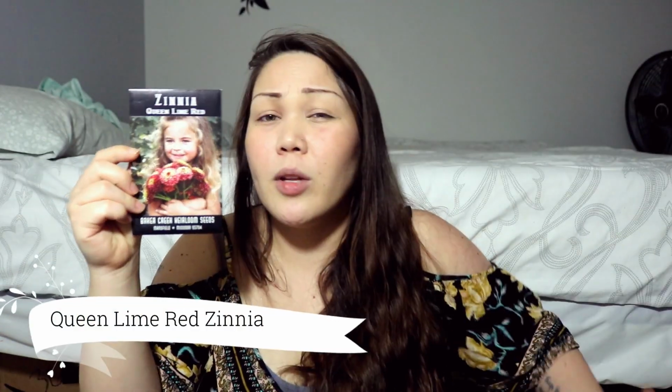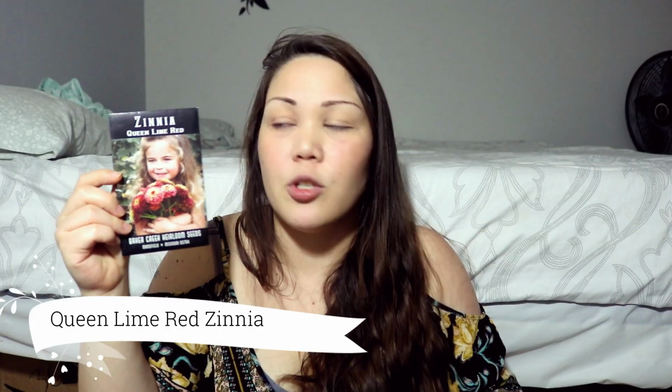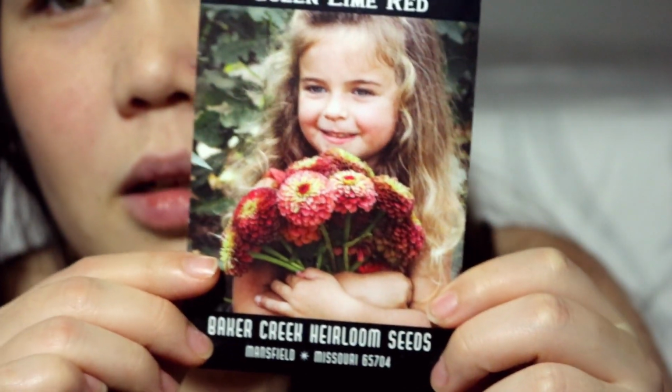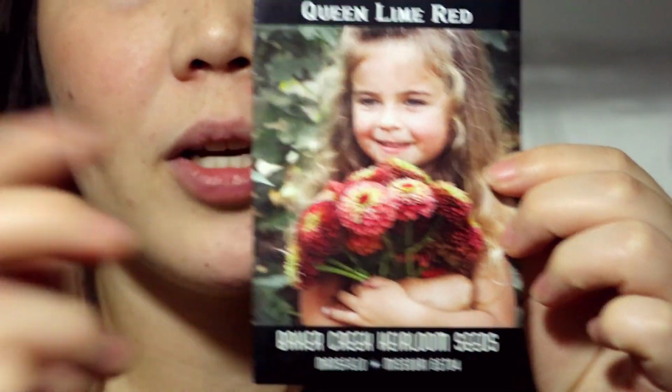So the first zinnia that I have is the Queen Lime Red. I heard really good things about the Queen Lime series in general, so I did get a few from the Queen Lime series. This red one looks beautiful. It comes in a bunch of different shades, so a lot of the flowers look different from each other. And they kind of have this ombre effect where it goes from this lime color, sometimes it fades into pink, sometimes it fades into a deep burgundy red.